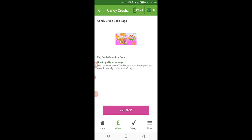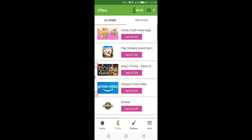You're not going to see it. But once they find out that you've had the app on your device for about 7 days, like they stated, automatically your account will be credited. And this is just real, man. They just want people to test their product, review them, and tell them if they are doing good.